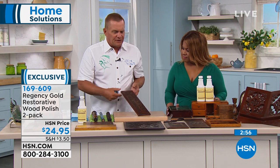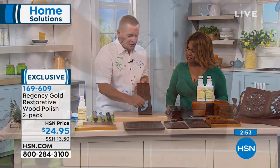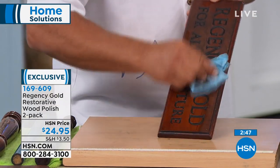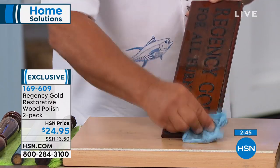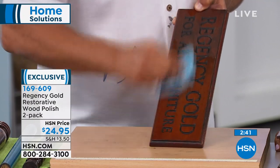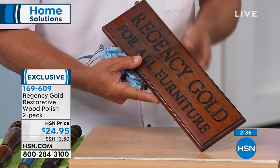Now, I gotta show you this, because if you have teak at home, all right, the piece of teak, this beautiful wood, it's really tough to keep up though. But with Regency Gold, remember, it feeds your wood. It's good for your wood furniture. It cleans and polishes while it's like a conditioner, okay? It just breathes new life into old, dull-looking furniture.